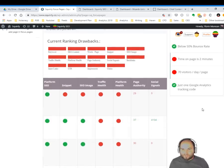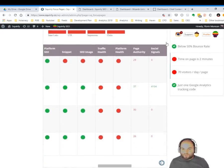So for traffic health, it obviously doesn't have a tool to send you to, because it's about your content, how you've written the content, how much time people spend on the page, your bounce rate. If you have just one Google Analytics tracking code, it's very important, because I've been told by one of my friends that his very huge and successful business event site no longer received traffic, and I was like, dude, that is not possible. Something is wrong in your tracking.